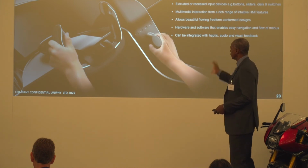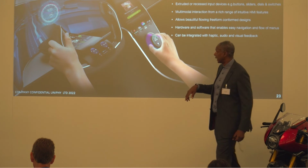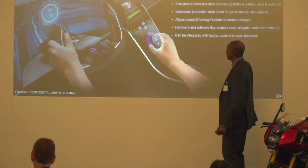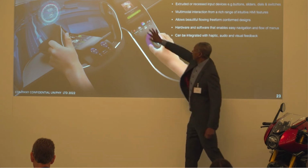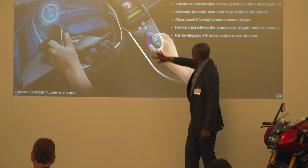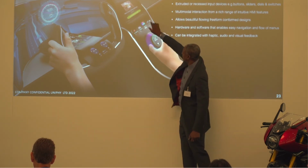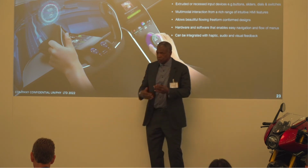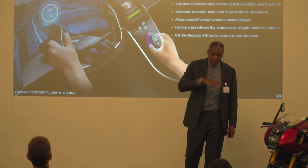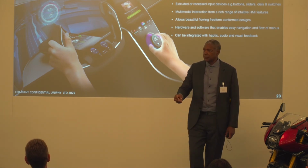But this is just to give you a sense of the kind of thing that our technology can enable. So we can have the sculpture in 2 and 3 dimensions. We can have areas where it is your conventional touch screens. We can have extruded structures like dials and buttons, indented structures. We can have all sorts of changes in form and grooves on the surface.